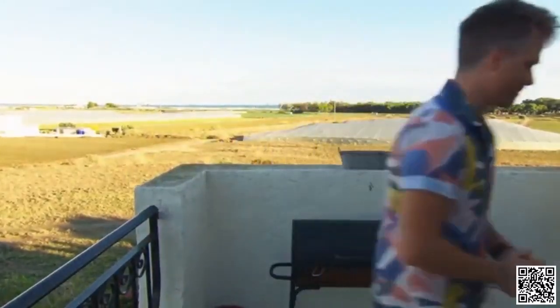Brilliant, thank you. Well, it was never going to be easy beating that lovely contemporary townhouse. I think this might just be doing it, and it's not hard to see why.